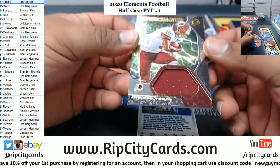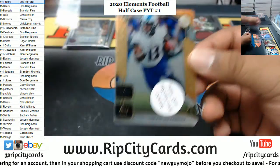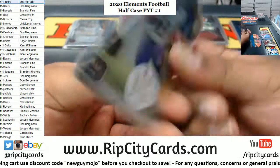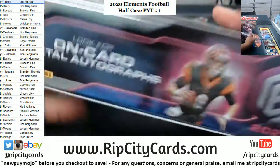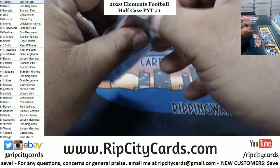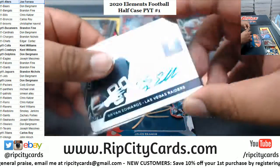I take the Niners too. Relic for Antonio Gandy Golden to 199. And for the Ravens, Devin Duvernay with the rookie metal card. What's up with these sleeves, man? Duvernay's to 91. Last box mojo. Excuse me. Oh, well, right out there. I could not ignore that. Brian Edwards for the Raiders with the rookie metal card.